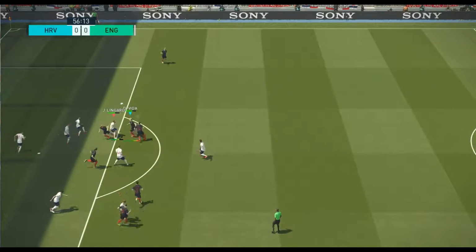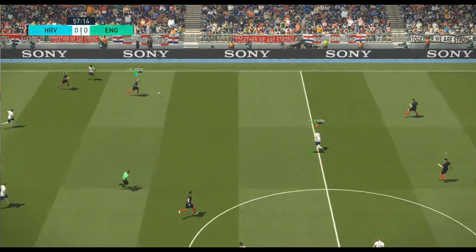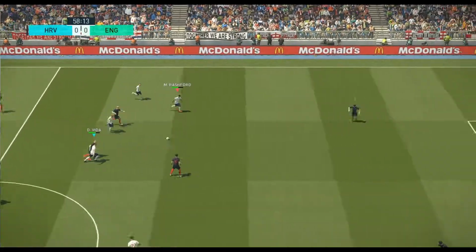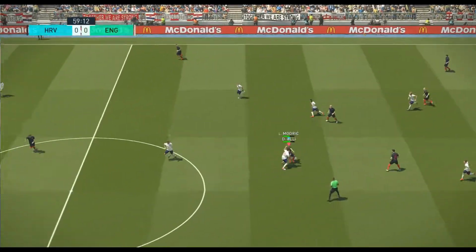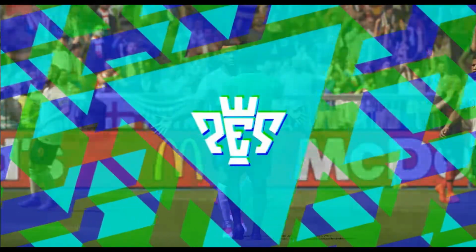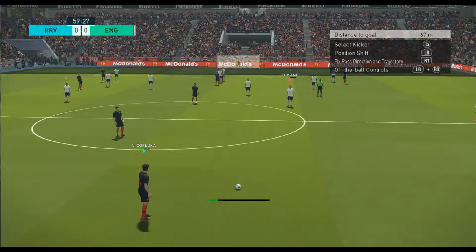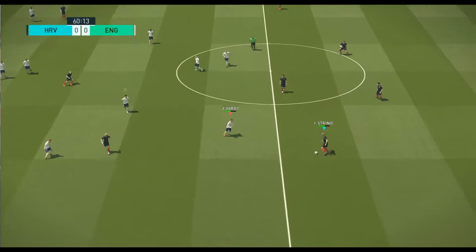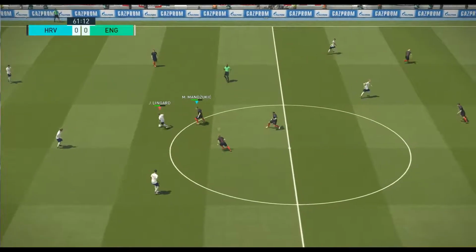Kyle Walker. Dyer. Rashford. Well, needless to say, he was expecting a better ball than that. Whistle's gone, that's a foul. And he's going to have his name taken. Just about up to the hour now. It is still anyone's game, 0-0.